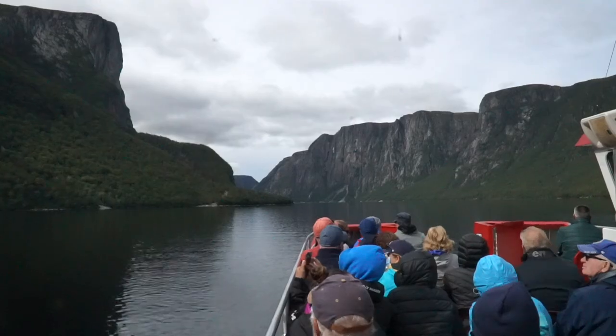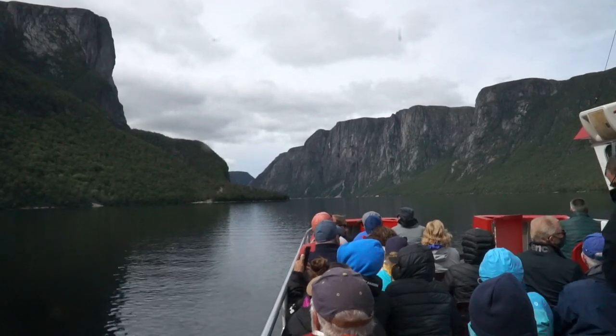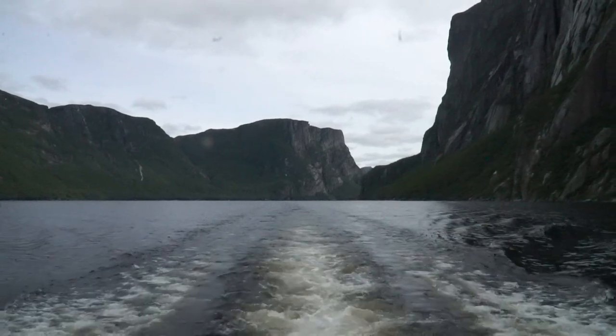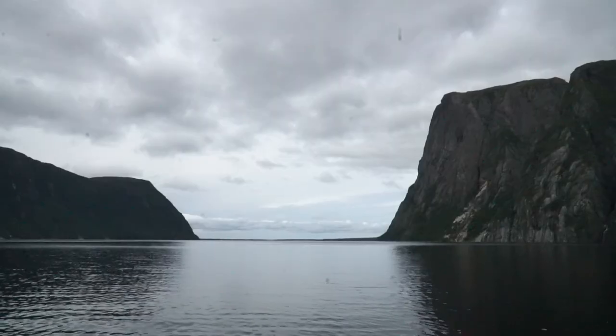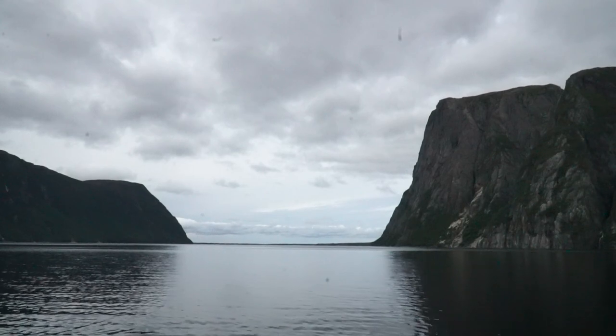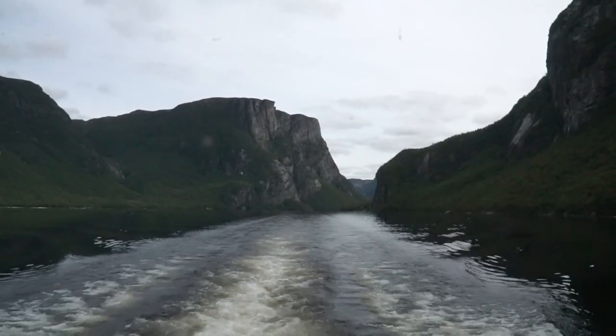Yeah, it's pretty stunning here. The only thing I'd put it up against so far is Milford Sound. Ooh. Yeah. But pretty impressive. We had to come downstairs for a bit because it was a little bit cold upstairs. Now we're heading back to the Western Brook Pond dock to end our day on the fjords. And it's a good time to end because the sun is gone and we are back to a cloudy day.